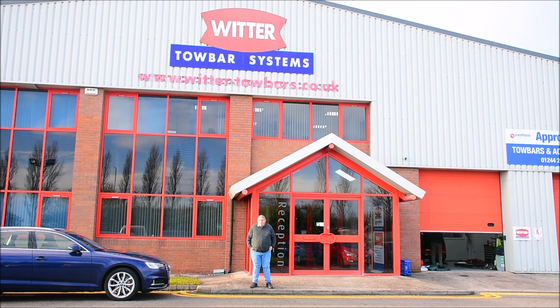Many years later they were producing thousands upon thousands, until now, here in 2019-2020, they're one of the biggest manufacturers of towbars. They supply many people every year with towbars, including myself.